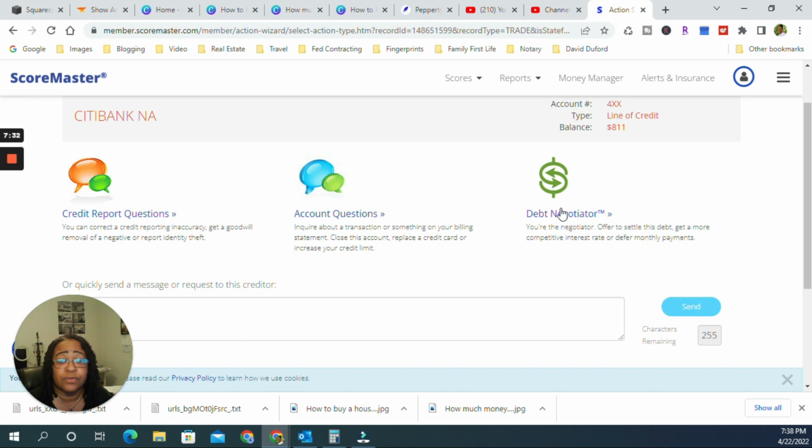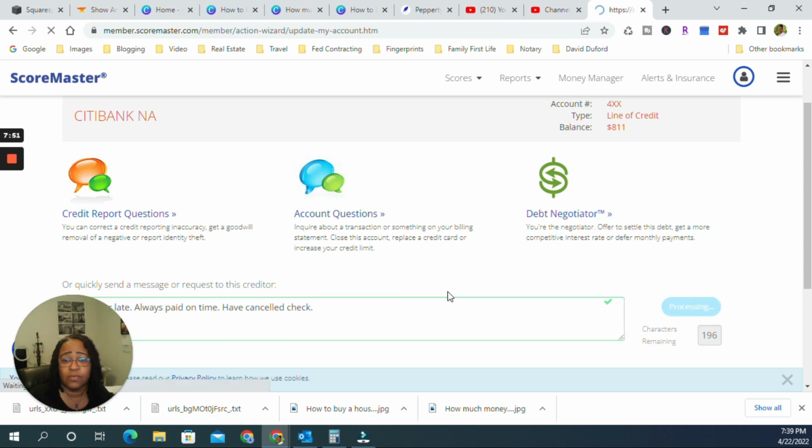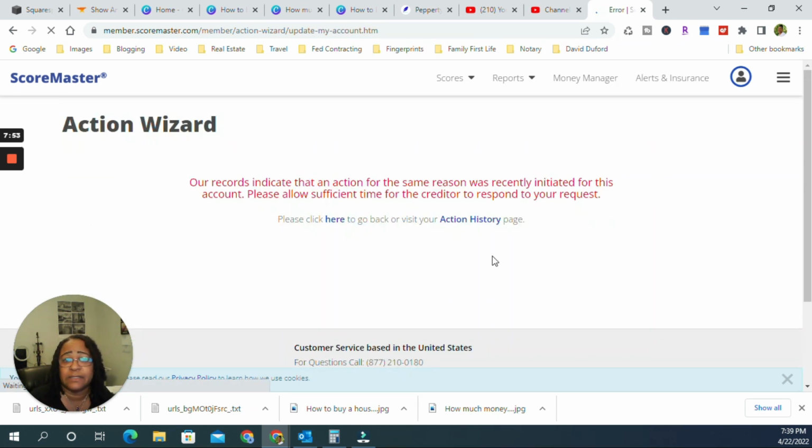This right here, when you do take action, is going to send a request. You can type something like was never late, always paid on time, I have canceled checks. You can do whatever, right? And then you're going to click send. You're going to write out your explanation, and you're going to click send.